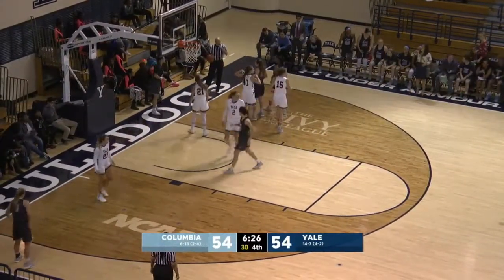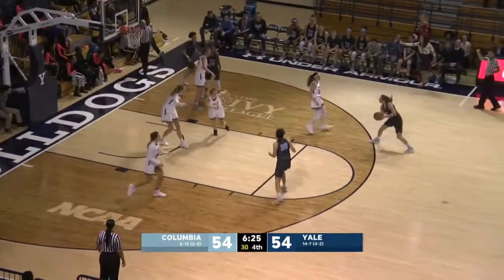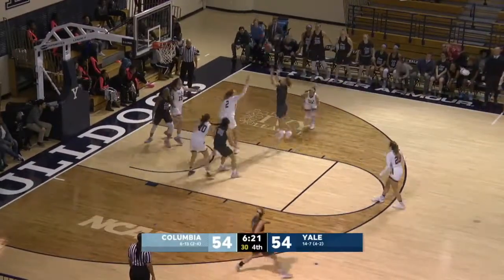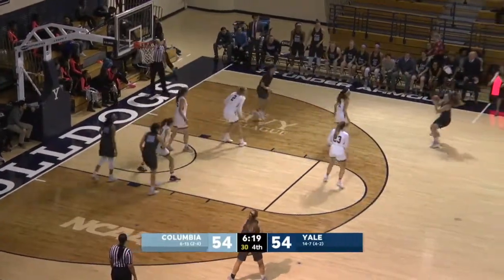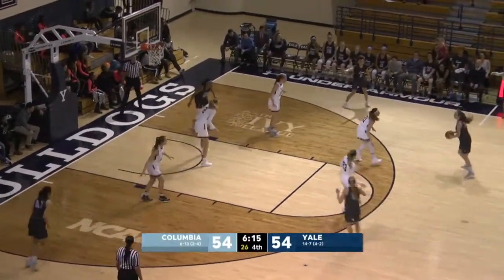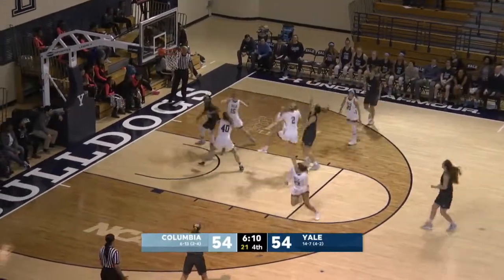You can tell, Allison, that the intensity is just ratcheting up on both sides. Everybody knows what's at stake in the Ivy League, how important each game is. Three ball too strong from Stephanie Flynn, gets it right back, and now Casey outside. Both teams just need to stay calm, play their own game, both playing a little rushed.